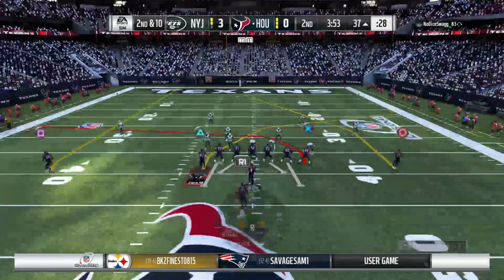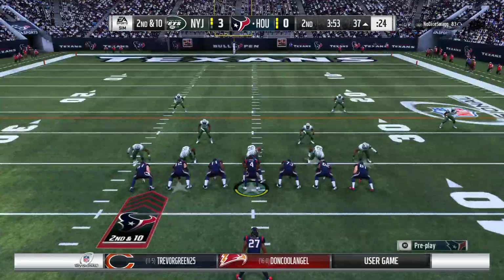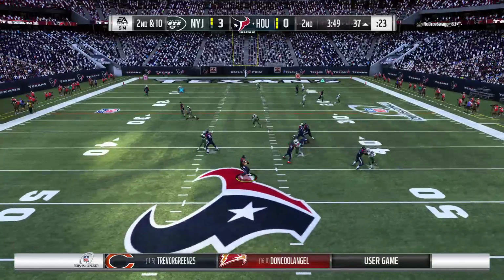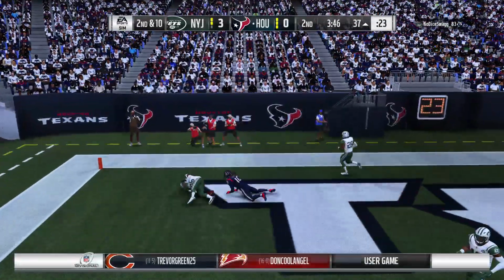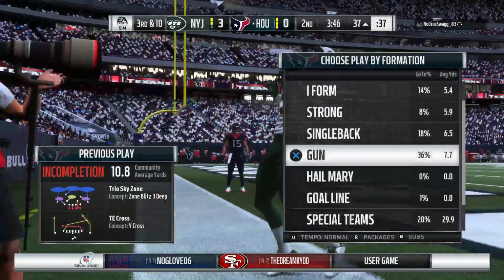Line of scrimmage, again the 37 as they line up 2nd and 10. On 2nd and 10, Watson. He's going to rifle one deep left side. And both guys were there, but it falls incomplete.